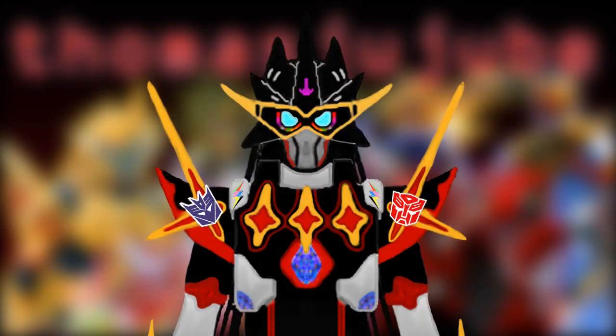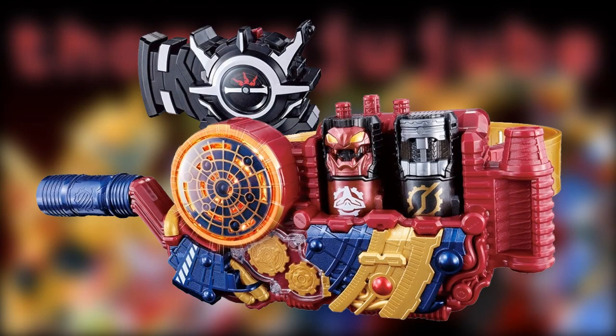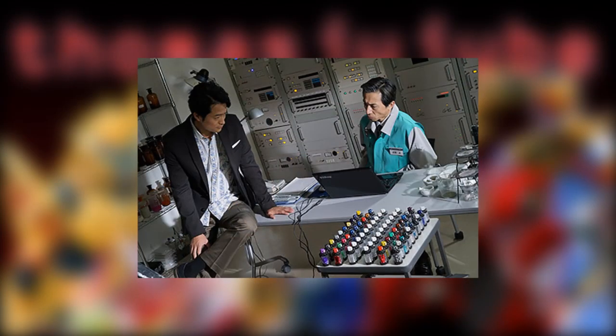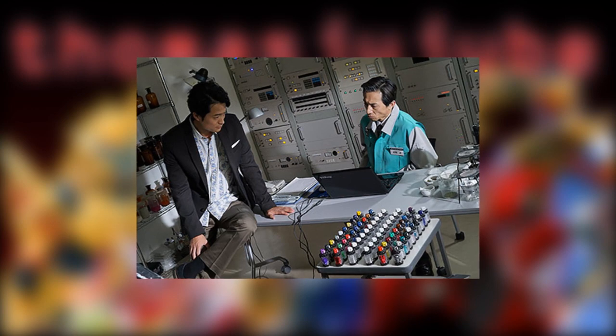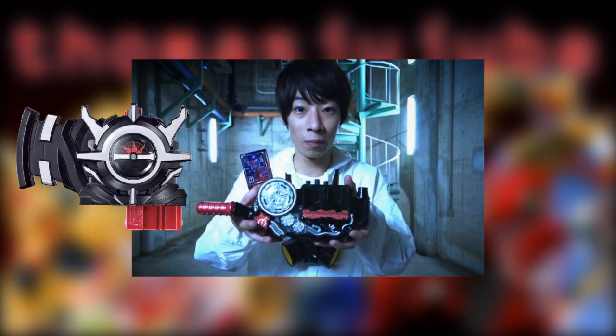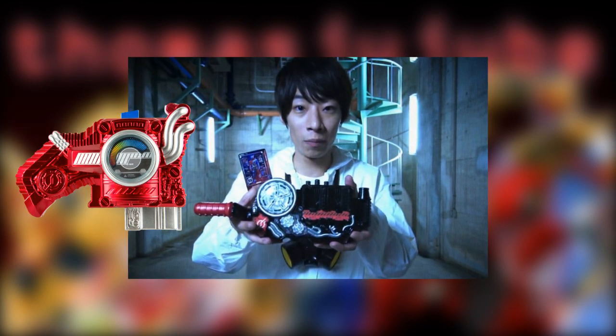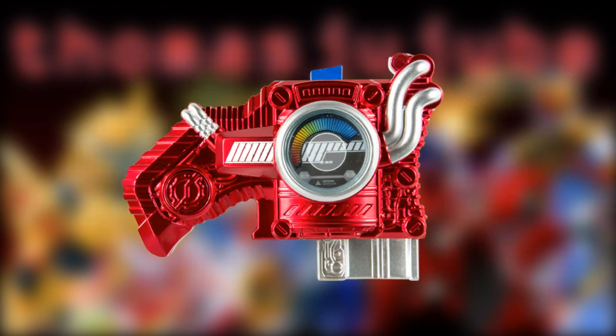But why is all of this important? Well, as stated earlier, Katsuragi's build driver was based off of the Evol driver, and the Evol trigger was used dominantly on the Evol driver. And Evol likely tried to get Shinobu to rebuild his Evol trigger at some point, to no avail, but he would tell his son about this trigger. Then it would be safe to assume when Katsuragi created his rider system, he also created his own trigger for his system, just like the original, the hazard trigger.